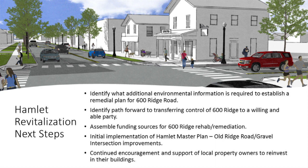In addition, Mary constantly related that the property is still privately owned, right? The property owner is absentee. They have not been willful in their involvement in revitalizing the hamlet or investing in their property.